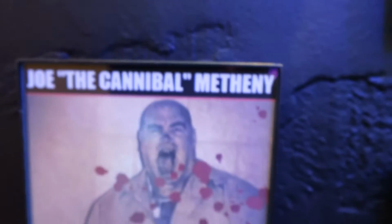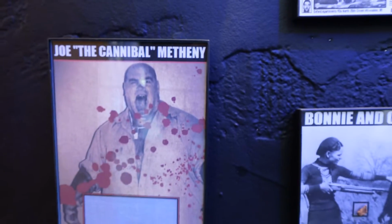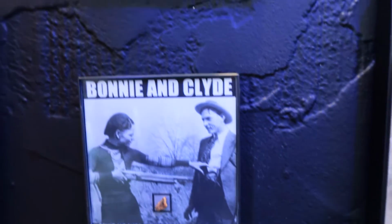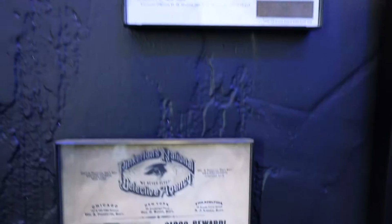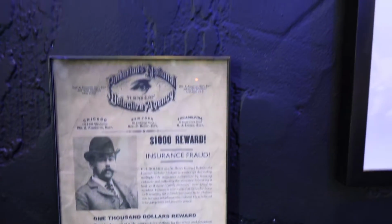Down here, some articles and things. Lots of information about various serial killers down here, and some of these have some memorabilia of sorts to go with it. There's something down there from Bonnie and Clyde. There's a vial of something here attached to the Jeffrey Dahmer one. It's an old wanted poster for insurance fraud.